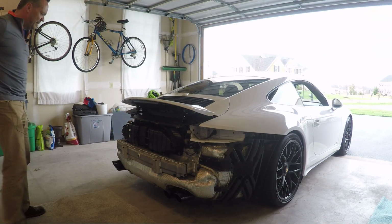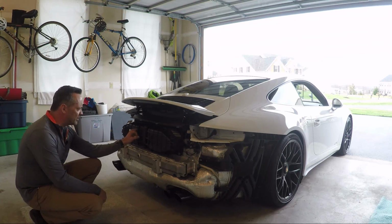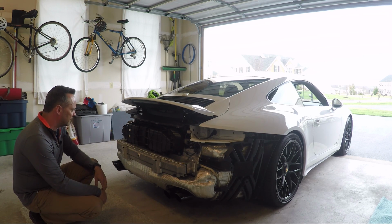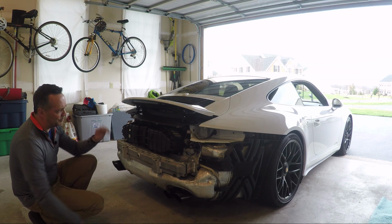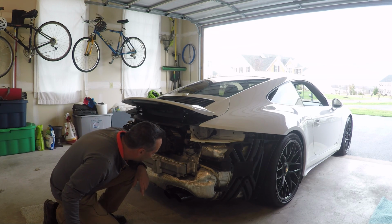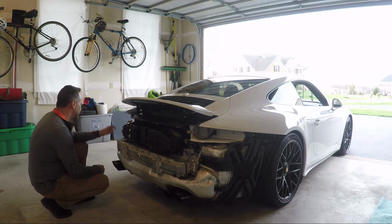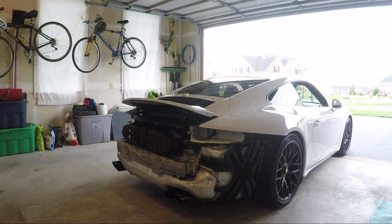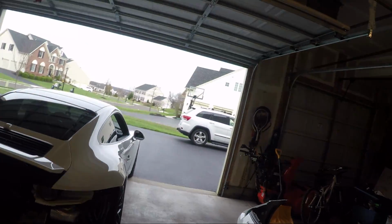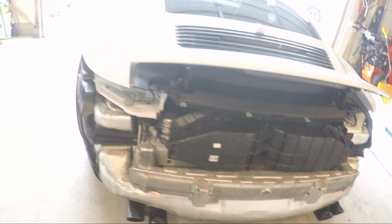Got the back off and air cleaner boxes. I had these off recently to replace the original equipment filters with some BMC performance filters. I did that, but really what I wanted to get to here was right there and right here. Actually, that one's more harder to see than this one. So let me move the camera around, see if I can give you some better idea of what I'm looking at.